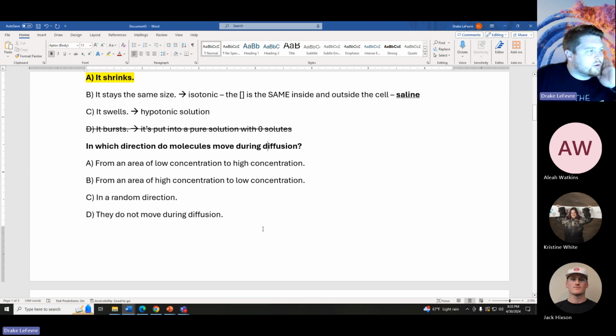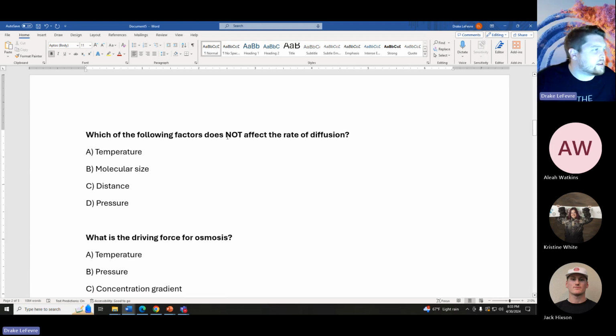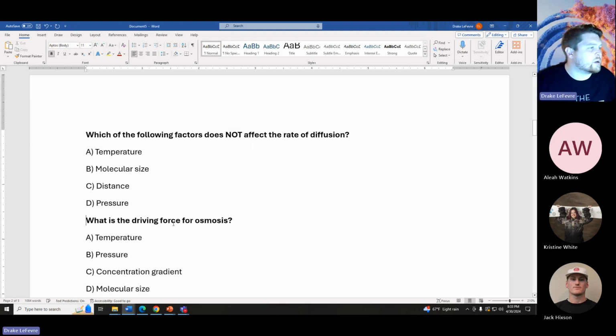In which direction do molecules move during diffusion? We already talked about this one. They go from high concentration to low concentration. Which of the following factors does not affect the rate of diffusion? This has been a test question in the past, at least for the previous physiology professor. From what I understand, Dr. Tate has not copied, but has integrated a lot of her material into the course, just using what was used previously to make it a little bit easier.